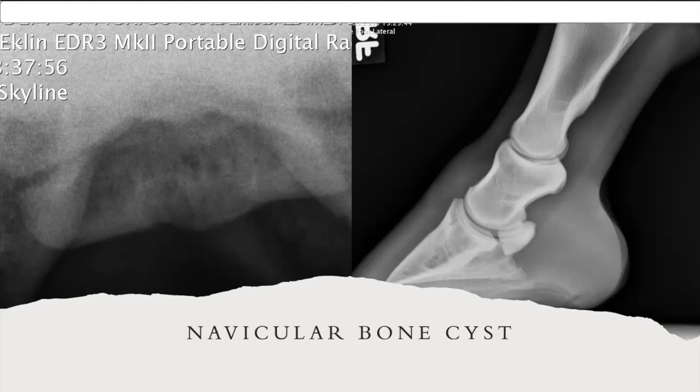Another question was, what is a cyst? A cyst is just an area where you have either fluid or loss of bone density, and it's typically congenital in nature. So they're typically born with these. It's just a defect in the bone. A lot of the time the cartilage, when that joint is forming, doesn't form properly. And so it's just an area where the bone has not grown the way it should have, which is unfortunate because it can cause a lot of issues.